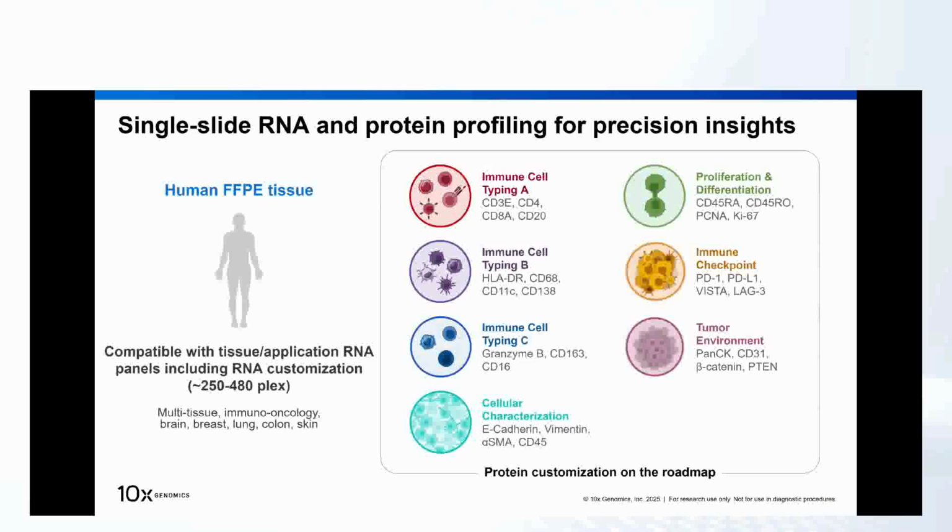We will be releasing an initial panel of 28 different markers shown here. These are going to be different subpanels that you can choose to use all or some combination of. Protein customization is on the roadmap, where you'll be able to introduce your own markers that you're interested in. And this is going to be compatible with our tissue and application RNA panels.